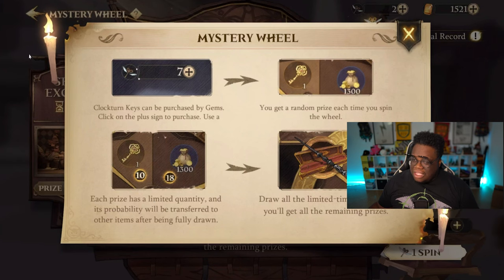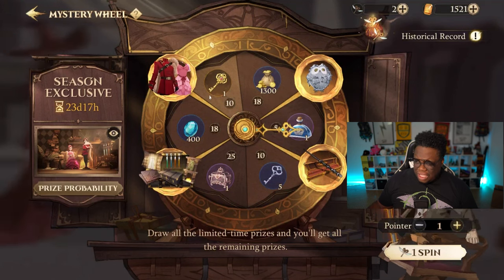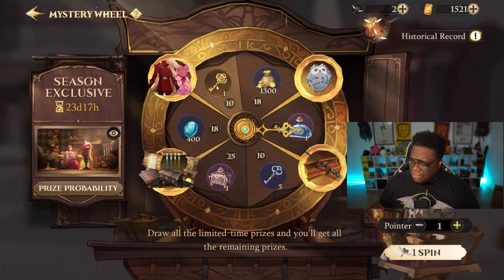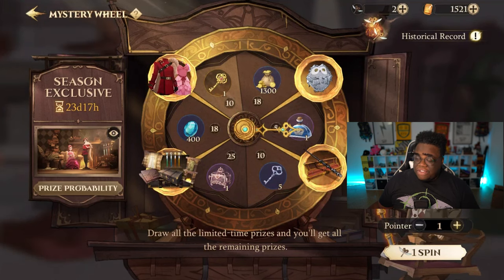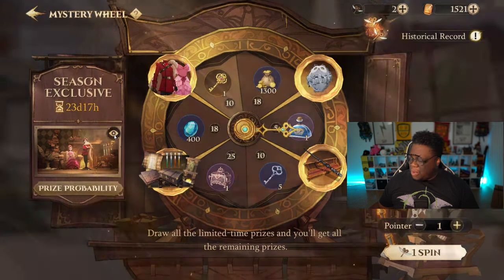Yo, if you get these 4, you'll automatically get the rest of these as well, which aren't as flashy because you can get like a gold key just from doing duels and stuff. So that's pretty cool if you're lucky enough to get all of these. So again, let's go over the prizes right quick.